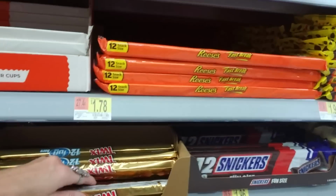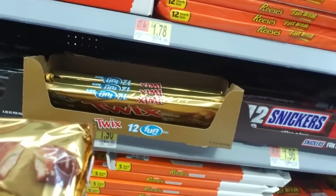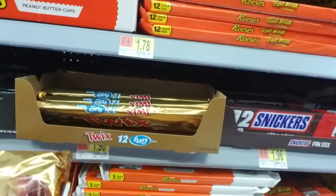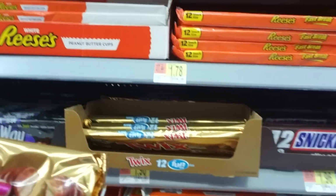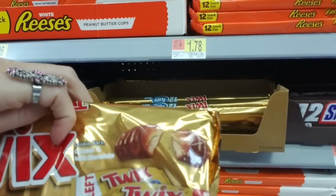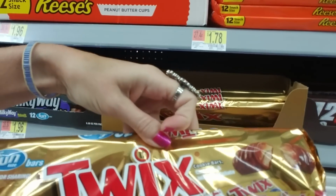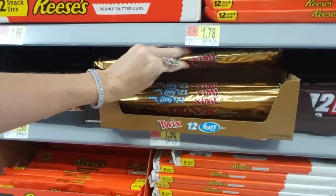Oh, Twix. These are so good. Here you can actually see what they look like. They're cookie bars. I know some of y'all call them biscuits, but it's like cookie stuff with caramel and milk chocolate. And they're good. Perfect for sharing. That's hilarious. I'm not sharing that.